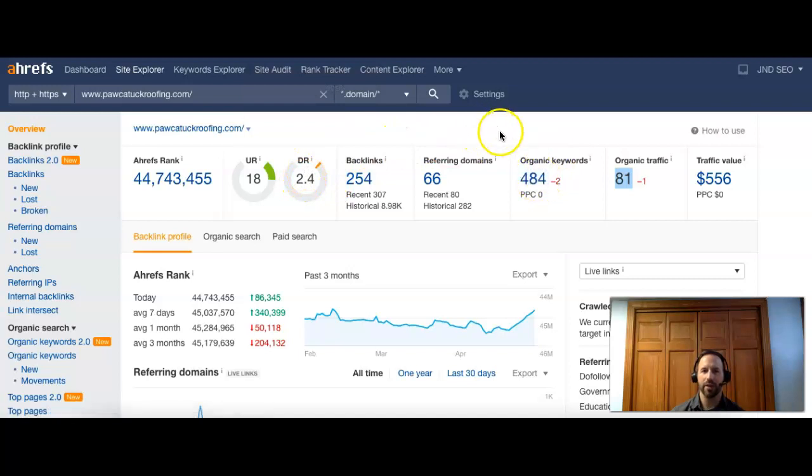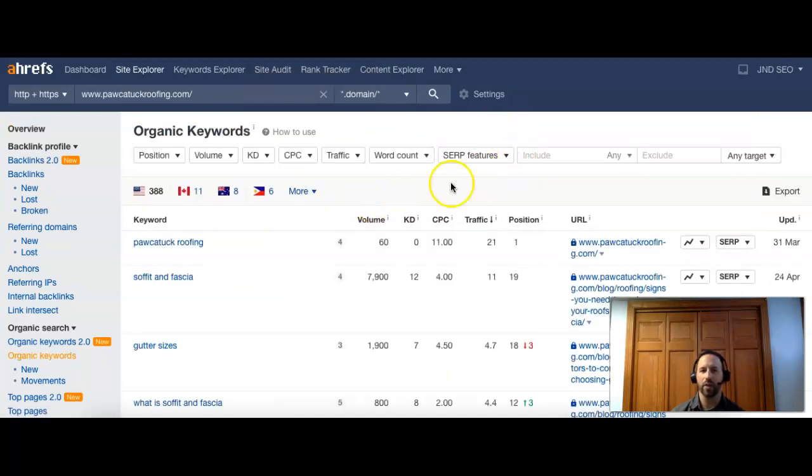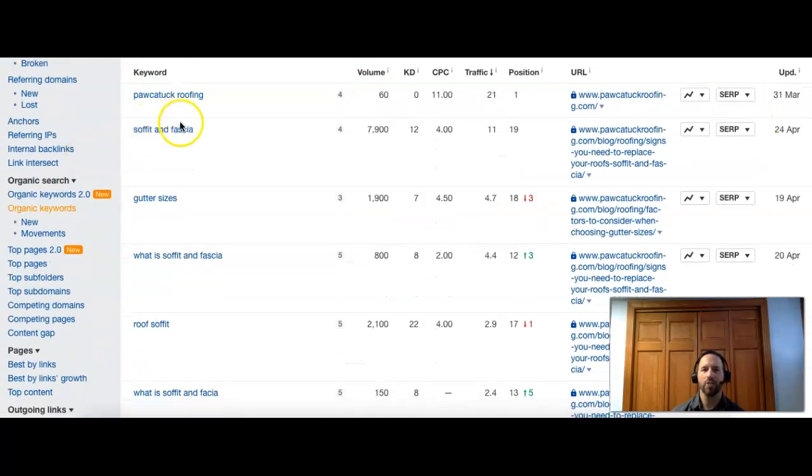And if we click the keywords, we can see what they are being found for and where that traffic is coming from. The first thing you see is their business name, Pawtucket Roofing. 60 people search this every single month, and they are in the first position. If you remember what we did with roofing Pawtucket, Rhode Island previously, in the organic section they would be the first website to come up with their company name. And that's what you really want. You want to have your own name ranking pretty high.